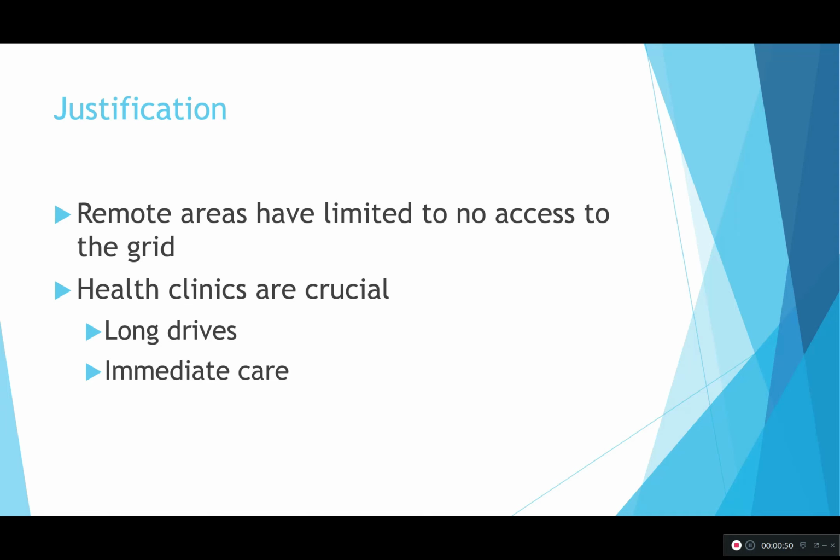As for the justification of why I chose this area, I chose Nicaragua because it is a developing country, and most of the country in fact goes without power or clean water, and healthcare. The system that I'm designing is meant to power a health clinic for the community of San Jose de la Mula, which is a community that I actually visited and helped with water filtration and the starting of building the clinic.